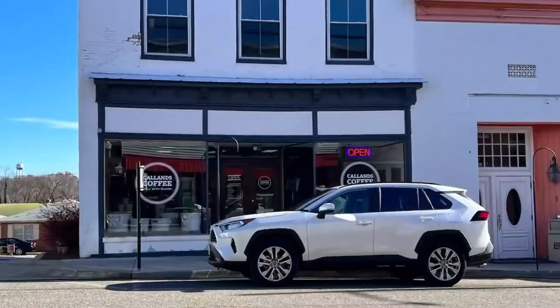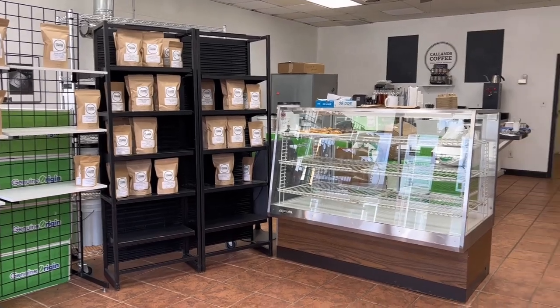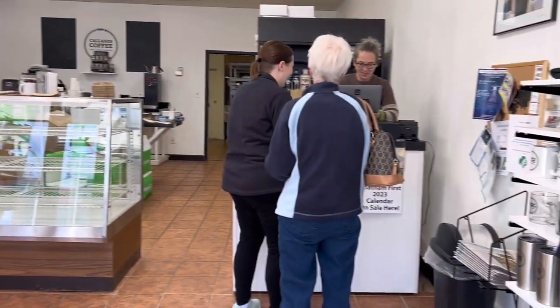And you also have Callan's Coffee. If you need that caffeine kickstart in the morning, they're open from 7 to 4 daily, and they're located at 11 Main Street, right downtown, right down the street from J&T's on Main. But this is house number two.